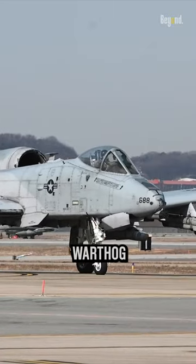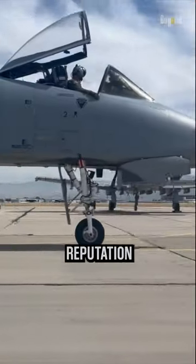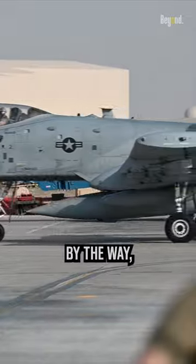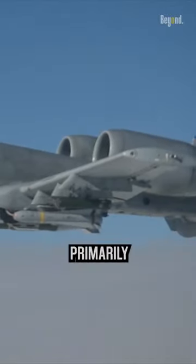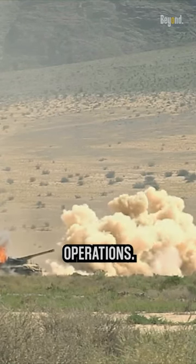The A-10 Warthog is a specialized close air support aircraft that has gained a reputation as a highly effective and resilient combat aircraft. By the way, why is the engine located so high? The Warthog's engines are mounted high on the aircraft primarily to protect them from damage caused by debris and foreign objects commonly encountered during low-altitude operations.